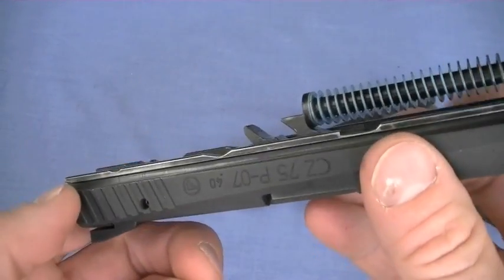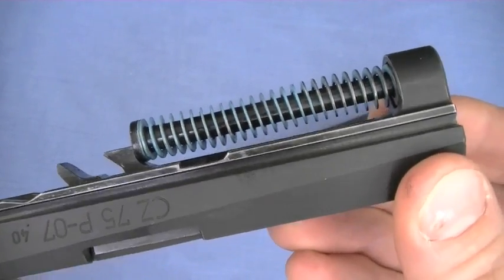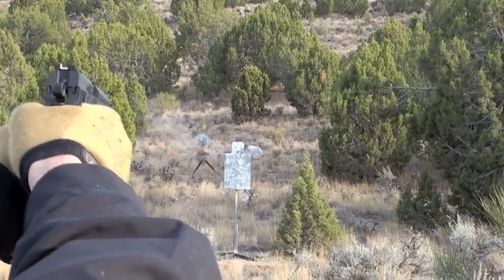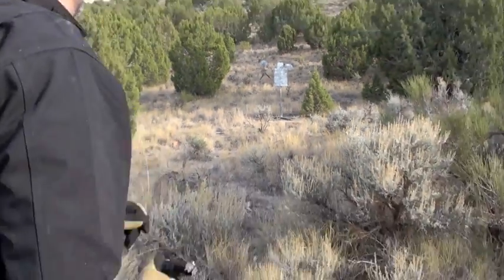Yeah, that sucks. Maybe you should put a stronger recoil spring in it, Nutnfancy. Maybe I shouldn't, because it came from the factory this way. Factory should get it right. This was at the time a new out-of-box P-07. They should get it right. Why do we have to put new factory springs in it? Would it cure it? I don't know.